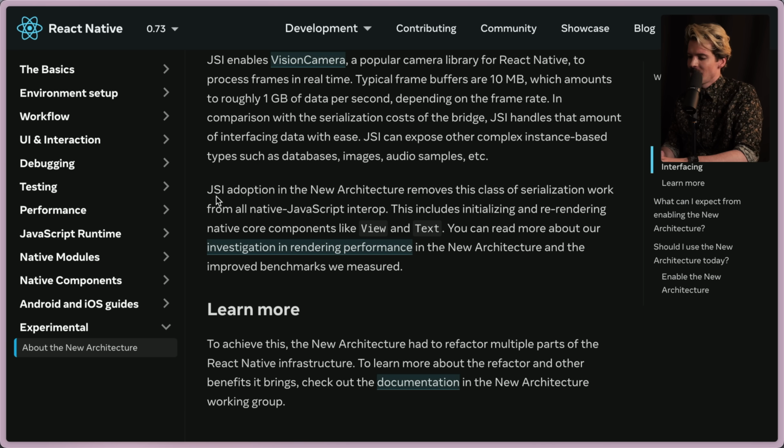So cool. JSI adoption in the new architecture removes this class of serialization work from all native JavaScript interop. This includes initializing and re-rendering native core components like a view or a text element. This is huge. Not having to go through the async layer just to update a text component, huge.